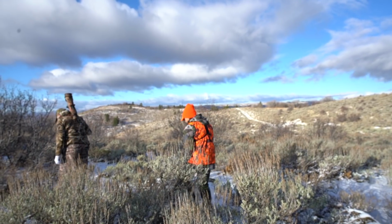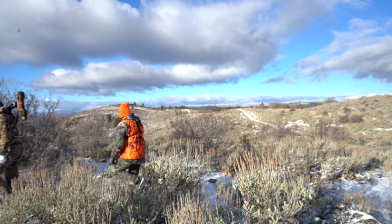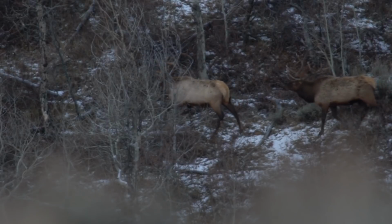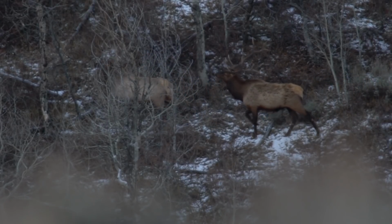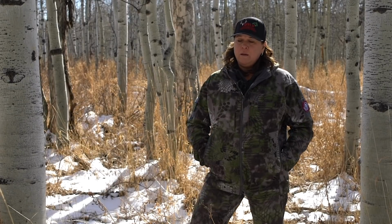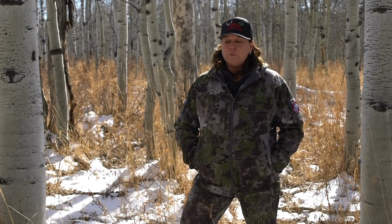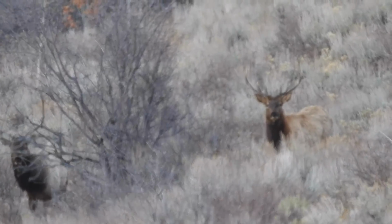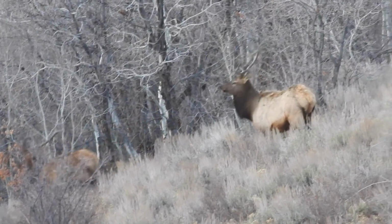Where we were hunting the elk was mostly up in the mountains. They were starting to kind of move down a little bit. Still a little bit of late rut bugling. It was just really cool to witness all that. We saw hundreds of elk, mostly bull elk. That's not something I get to see all the time out hunting. So that was really neat.